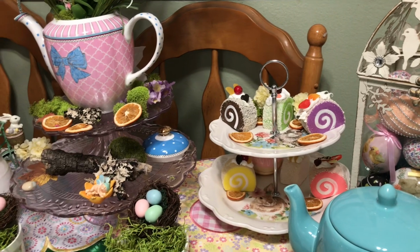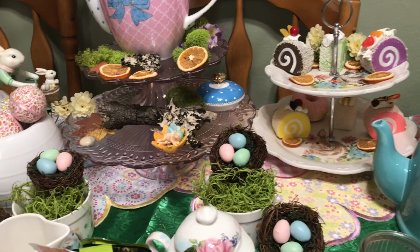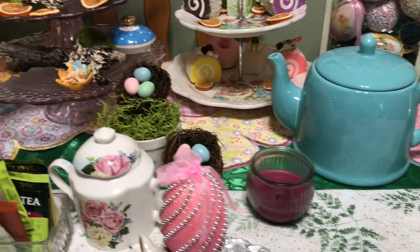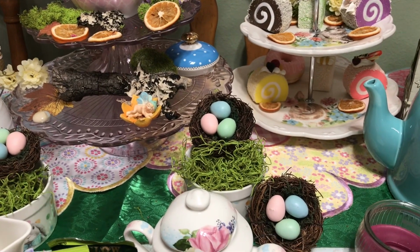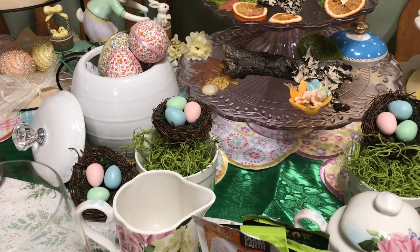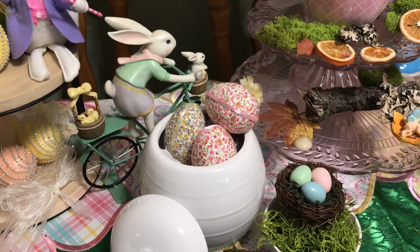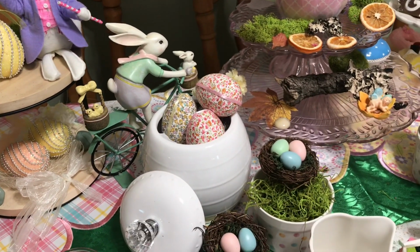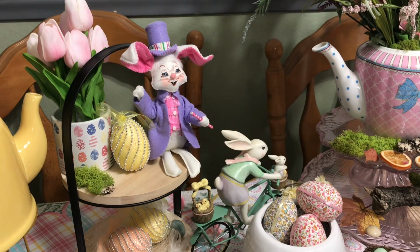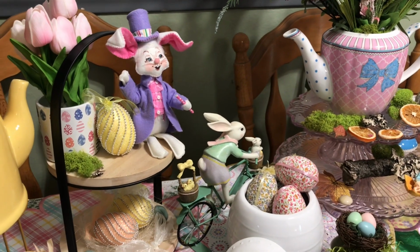Everything you see I have used multiple times in past posts. The little bird nests that you see really are napkin holders, but they're so pretty I'm using them in my home decor. The little bunny on the bicycle I bought a couple of years ago. This bunny is new, but he's been in several past posts, so we're not writing him off as a cost because he's already been written off.